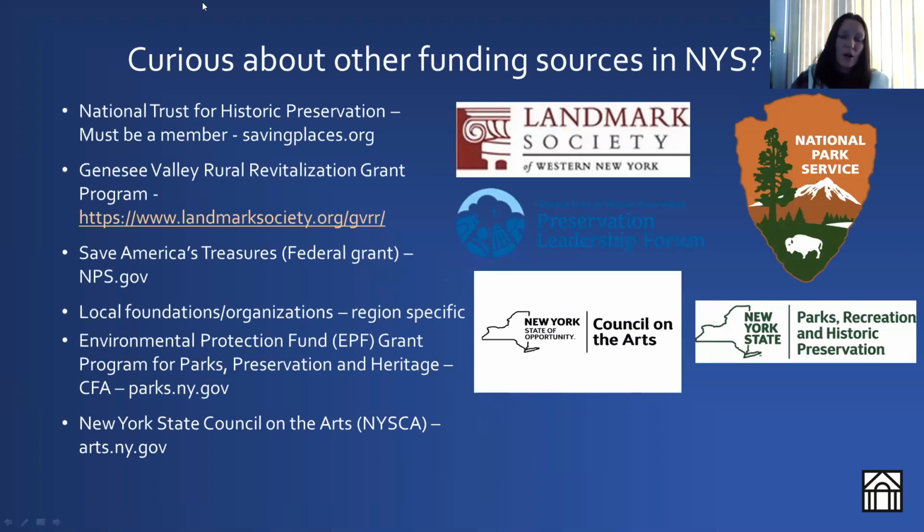If you're curious about other funding sources, they do exist, and I can help you find those. Here are a few of them. The National Trust, you need to be a member in order to apply for their grants, but it's not a big deal, just become a member.